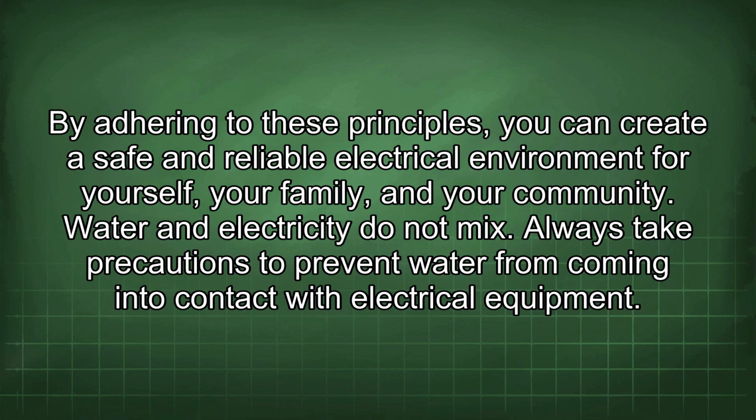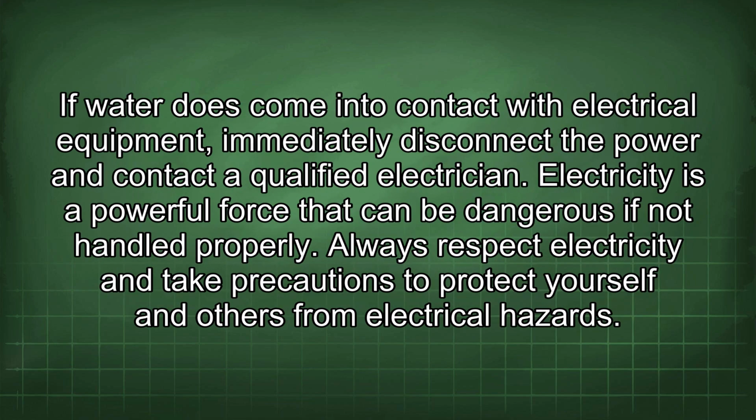Water and electricity do not mix. Always take precautions to prevent water from coming into contact with electrical equipment. If water does come into contact with electrical equipment, immediately disconnect the power and contact a qualified electrician.